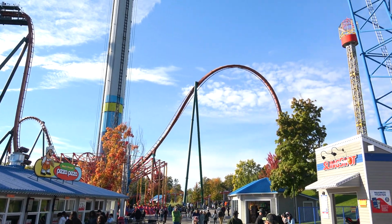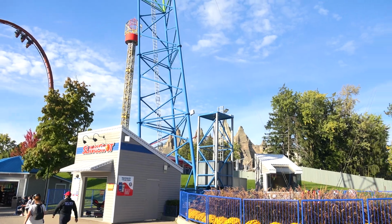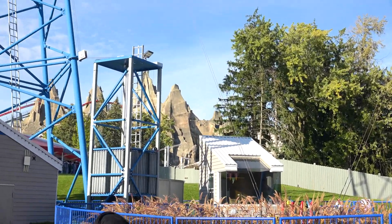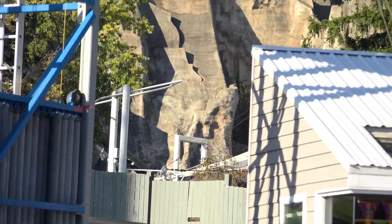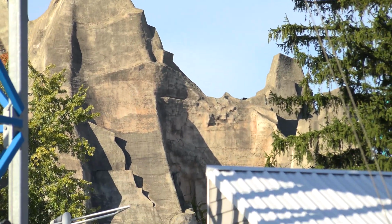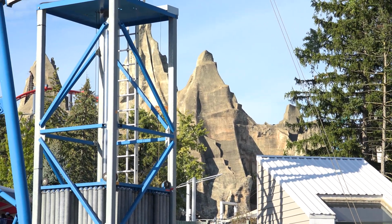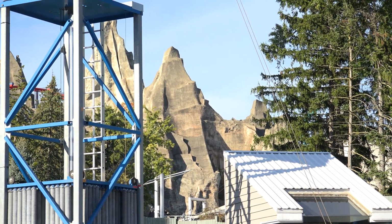Standing in front of Slingshot, and I can see a lot more of Wonder Mountain now. That is very, very strange, but right there you can see International Showplace, and beyond it, Wonder Mountain. It looks like the park has taken out a bunch of those trees, which makes sense, but I'm gonna take a closer look at that in just a moment.